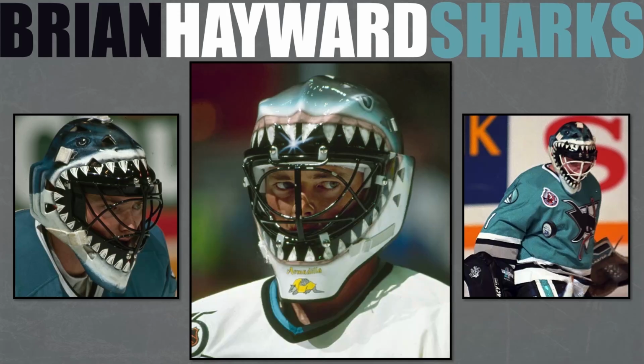Moving on to number 9, we have Brian Hayward's Sharks mask. Love this mask. This is a classic mask, and just so good. Now I will say though, I could not find a good front-facing picture of Brian Hayward, and so technically the mask in the middle is a different mask from the other two, and the one that I would actually have as number 9 is the one that is on the sides. So I would have that one. I really like the look of that one, but they're both iconic, and so yeah.